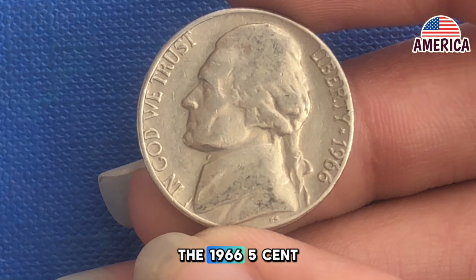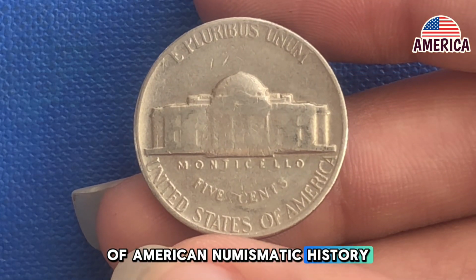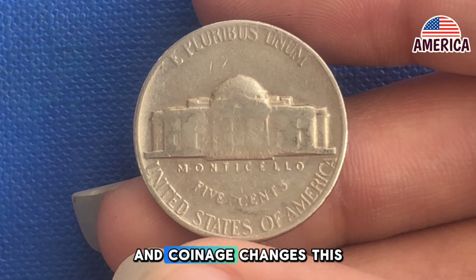The 1966 5-cent coin is a fascinating piece of American numismatic history, minted during a time when the U.S. was transitioning through economic and coinage changes.